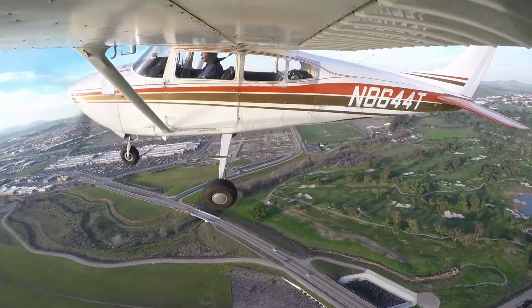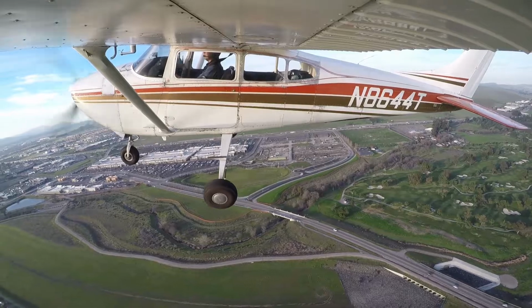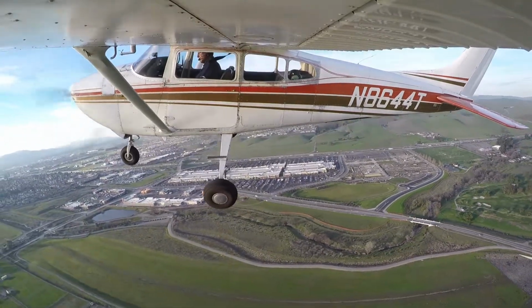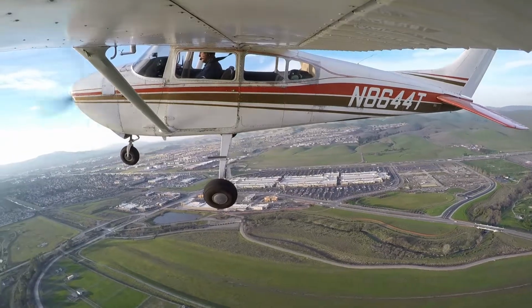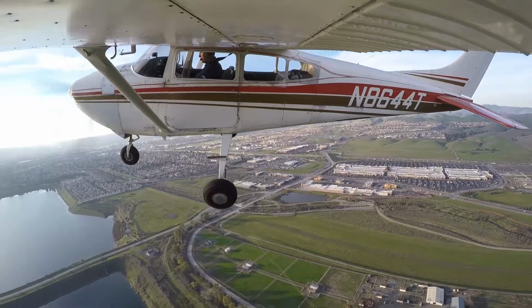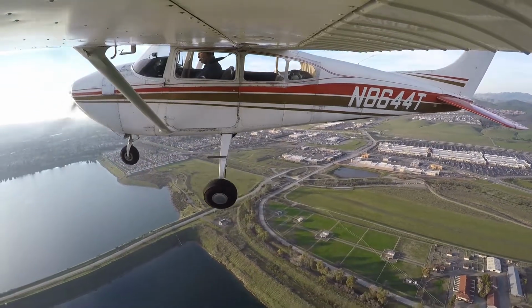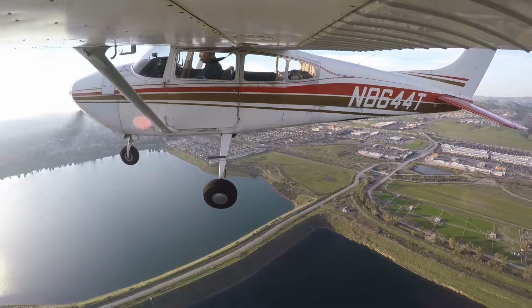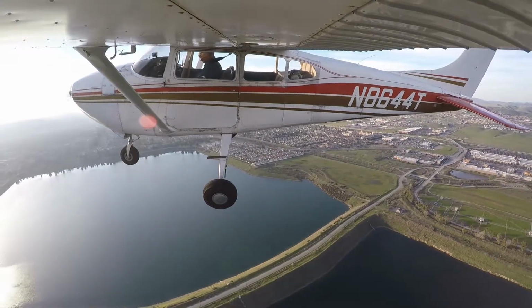So my little mission for the afternoon is go out Mines Road, see if I can find the old mines that are out there. And there's some obvious mines out by the intersection of Mines Road and San Antonio Road. So I'm just going to go fly out there and check it out, circle over it, and see what I can find.